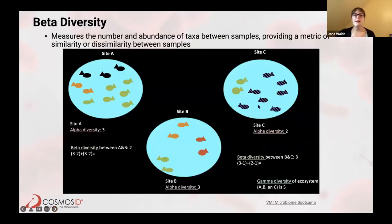And that decrease in alpha diversity might indicate some sort of dysbiosis going on here. So the next metric is beta diversity. And this figure is kind of tying together alpha and beta diversity. So it's showing you in these different ponds here, we have different numbers as well as types of fish. So that's alpha diversity when we're looking at these individually. Beta diversity now is we want to compare how similar these ponds are to each other.